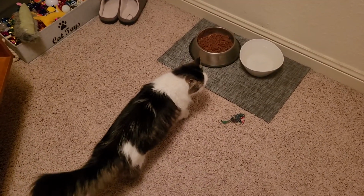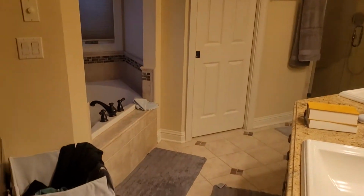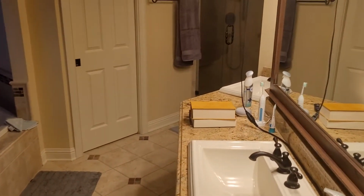Yep. And we got Wesley Snipes there, always gazing on the cats, keeping them safe. And then we have the master bathroom.